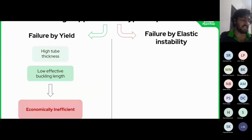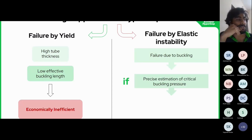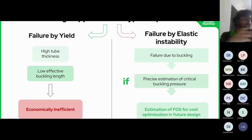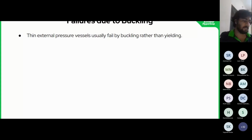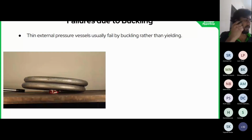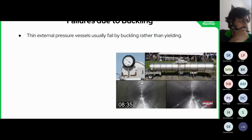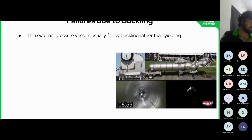Second is failure by elastic instability. This is nothing but buckling of the tube. Why we are going with this approach is that if we are able to estimate the buckling pressure accurately, we can predict the factor of safety of the tube, and by that we can optimize the cost. As we can see, here are two examples of failure due to buckling, which show how a small perturbation can affect the stability of the tube and lead to buckling, which leads to failure. This buckling mode can be very catastrophic.